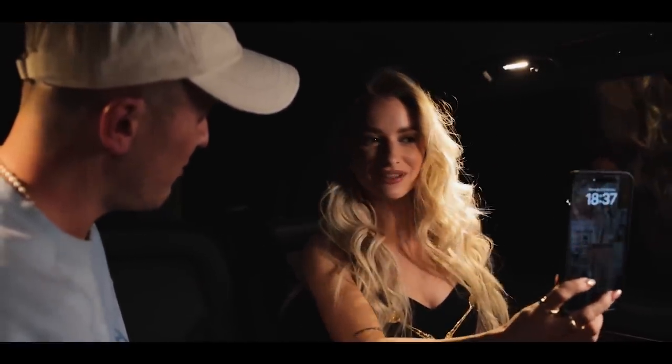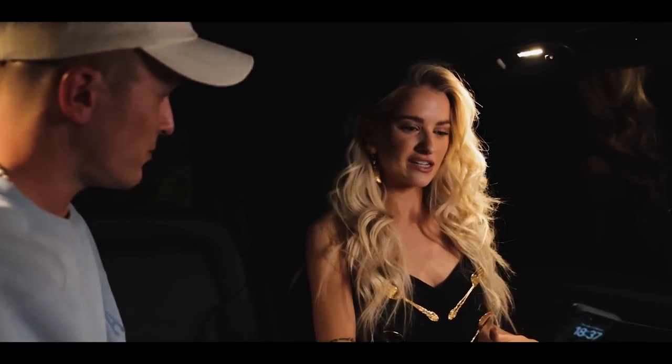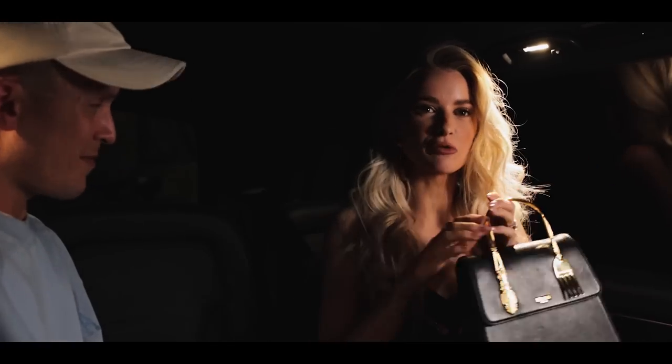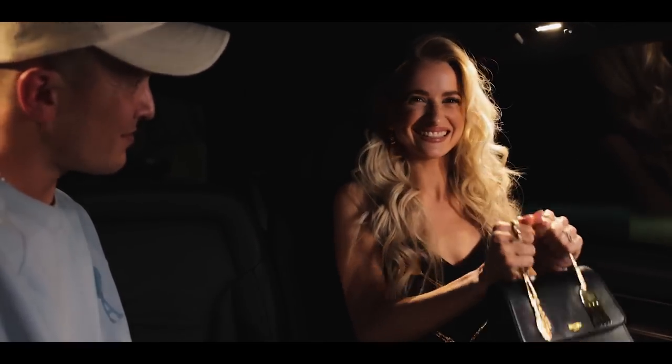Chris, what a transformation this is though. I love the last look, but this is completely different. Oh, I love it, and it's so good with this outfit. So this is my Moschino outfit with the knives and forks, matching bag, and then these curtain tassel earrings. I love this look.